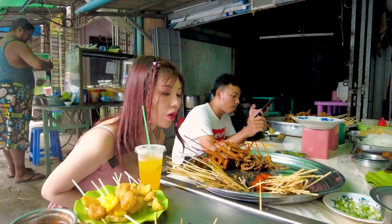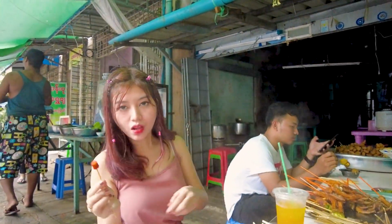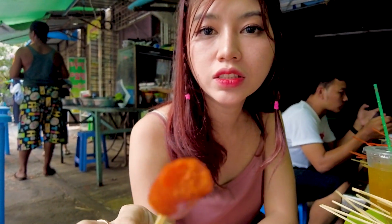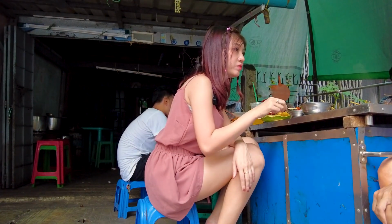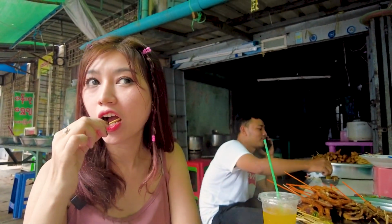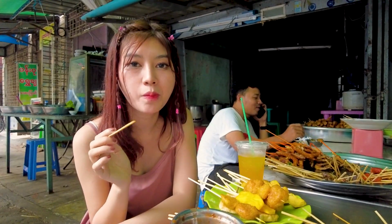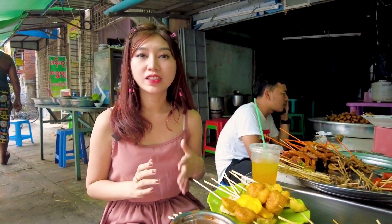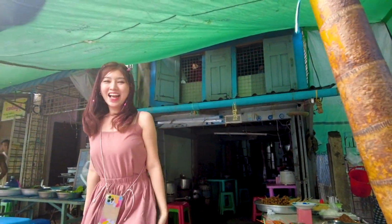Chicken one. What is it? This one? This is a chicken sausage. Yeah. And then they fry it. So how does it taste? It's really sweet. The price is very reasonable. It costs just 5 to 10 cents. So let's keep walking, guys.